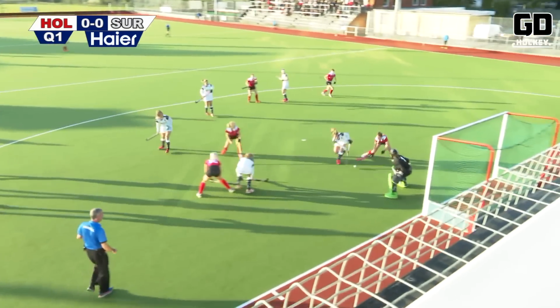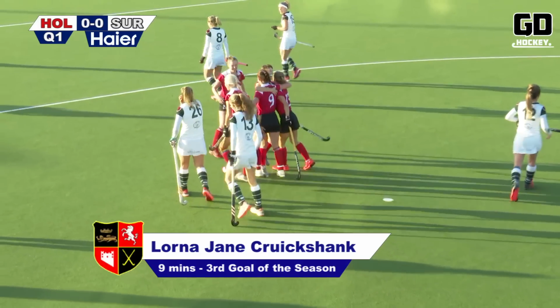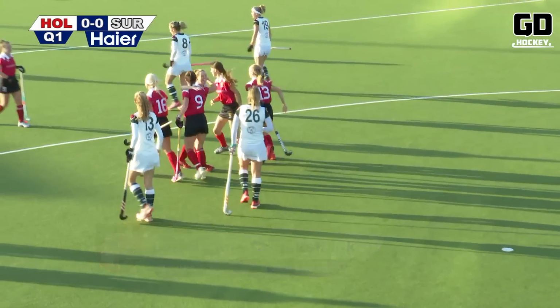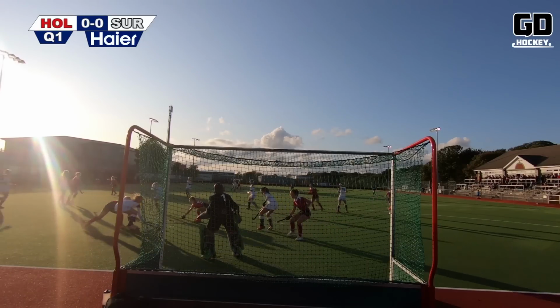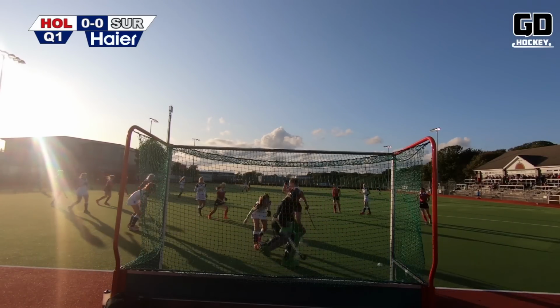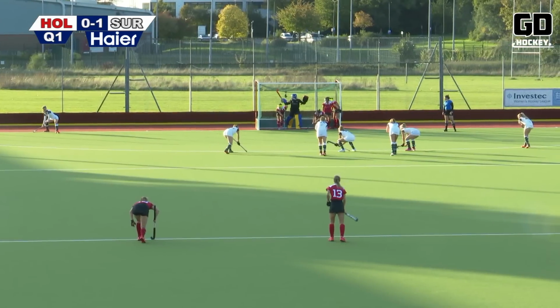Well, there's plenty of space to play it into the circle, and Elliott with a touch, and there is Cruikshank to turn it in. 9 minutes into the game, and Holcomb are 1-0 up, but Surbiton just giving Holcomb far too much time to play the ball into the circle, and they pay the price as Cruikshank finds the back of the net. Great start.